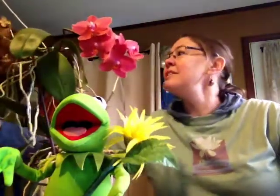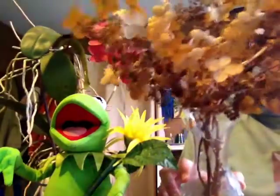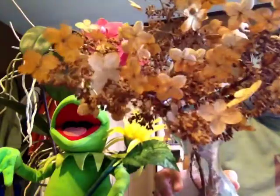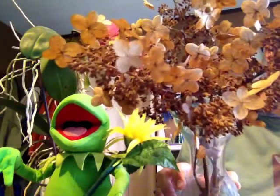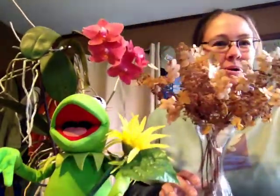And then I also have my dried flowers. I gathered these off my bush, and they have a regular flower shape. See the petals? We got 1, 2, 3, 4. So they were white when they were alive, and in the fall, they're dried. So this is my dried flower bouquet. I like to keep that on my piano.